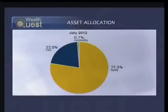So let's just see that asset allocation graph there, because you can see the exposure to equities really. Yeah, I think that's important. Just have a look at the asset allocation quickly. And this is now obviously up to the end of July. You just look at the total equity block there at 77.3%.